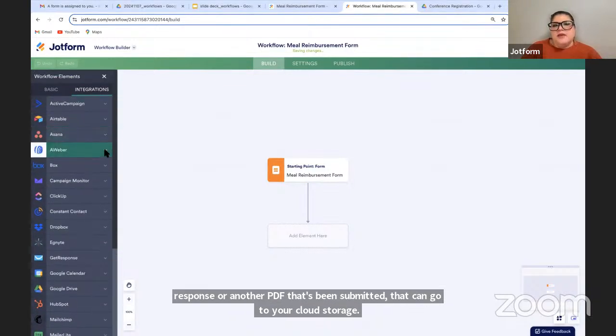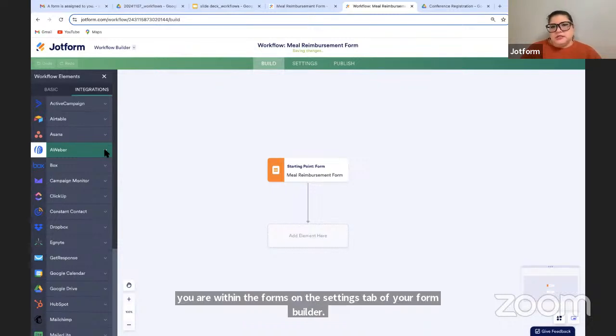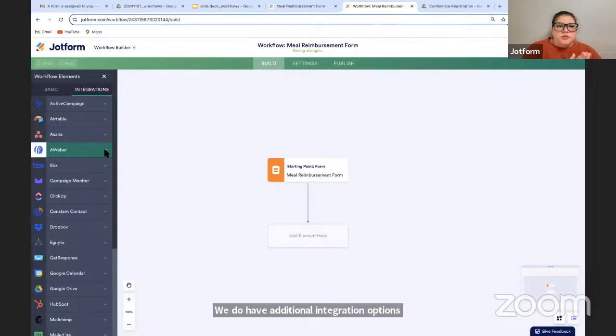I do want to mention that if you are within the forms on the Settings tab of your form builder, we do have additional integration options there. So this is what we have currently. It sounds like there will be more available in workflows directly in the future. If you don't see an integration you're looking for here, there might be a better step for you to take, integrating directly from the form. So just something to keep in mind.